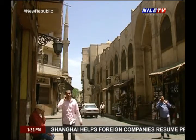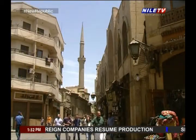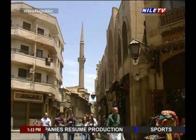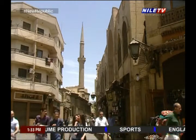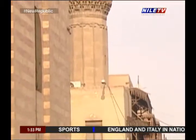In the heart of the Fatimid city, north of the site once occupied by the great Fatimid palace, stands a small but important mosque known as Al-Aqmar, which means the moonlit, sometimes also known as the Grey Mosque.